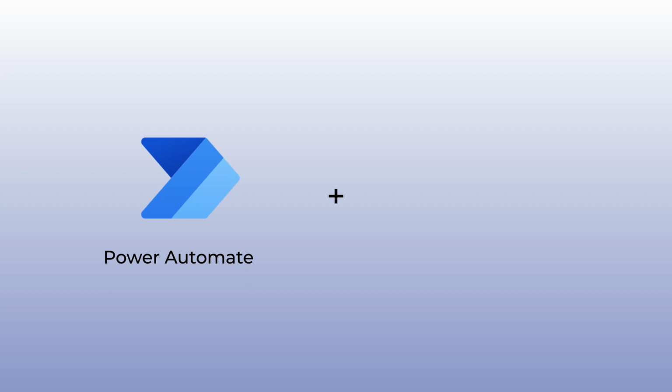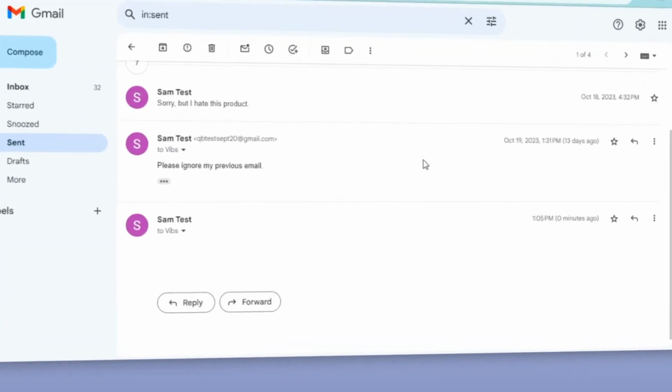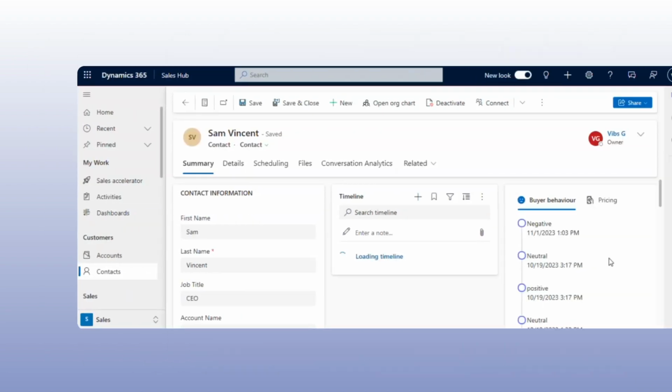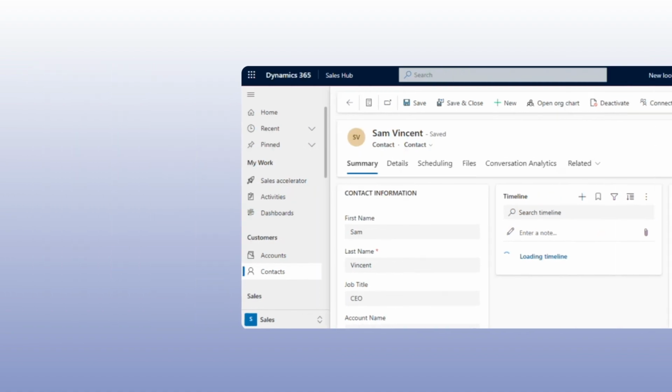Built using Power Automate and Azure OpenAI Services, the application reviews and analyzes the comments from client conversations on emails, chat messages, text SMS, etc. The sentiments derived are displayed in the CRM and individual client accounts.